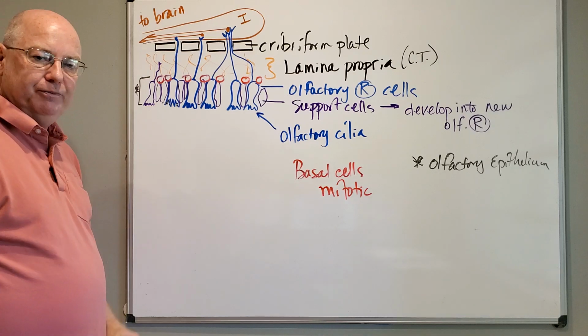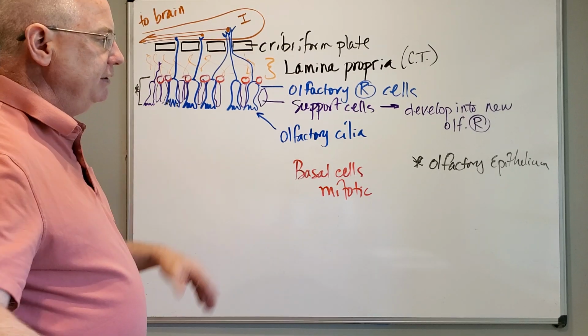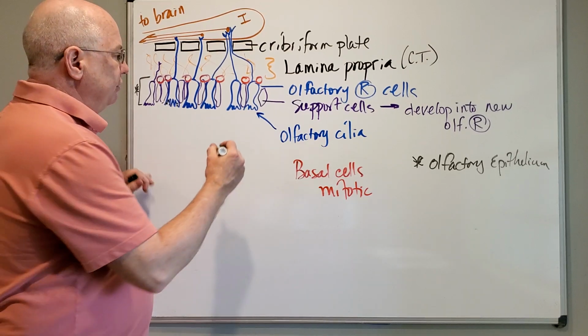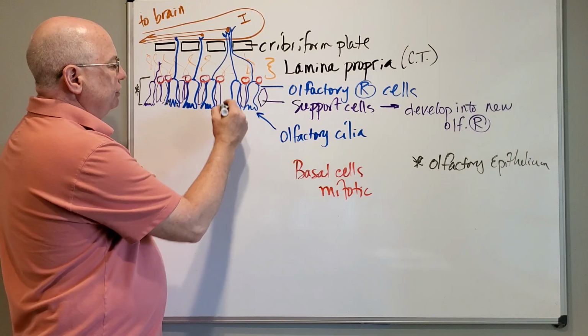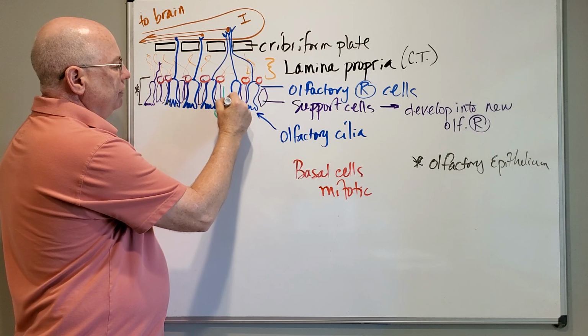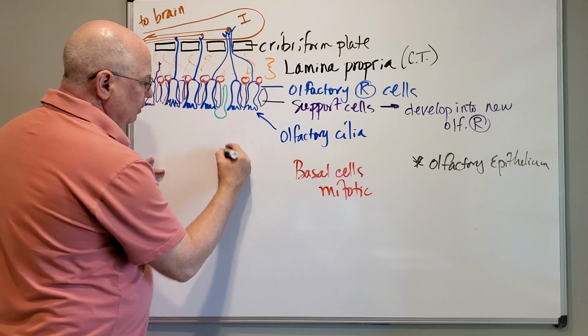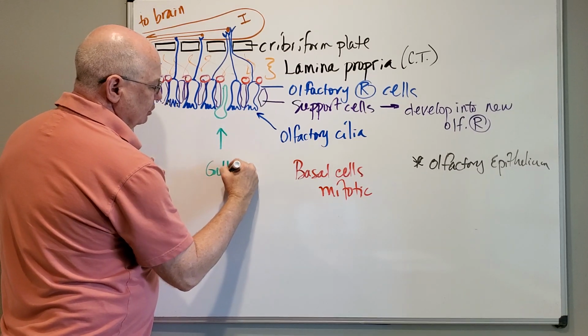Now, all of this is your olfactory epithelium. This is the lamina propria. Two more things I want to show you before I get into the detail of olfactory transduction. Some of the columnar cells develop into what we call goblet cells. Goblet cells are kind of narrow at the base and thicken up out here. And so these goblet cells can secrete mucus.